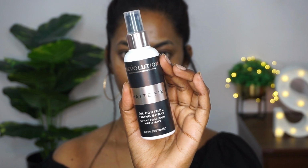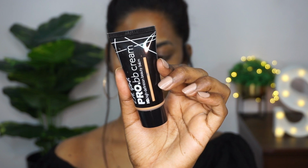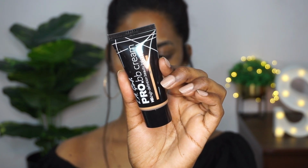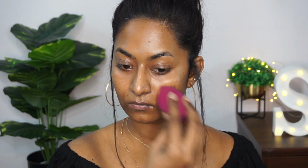Now to prep my face, I'm using the Revolution Matte Fix Setting Mist and just spraying that all over my face as a primer for today's makeup look. And I always use this step when I'm doing my everyday makeup. I don't really go in with a primer, but I would use my setting spray instead to act as a primer.